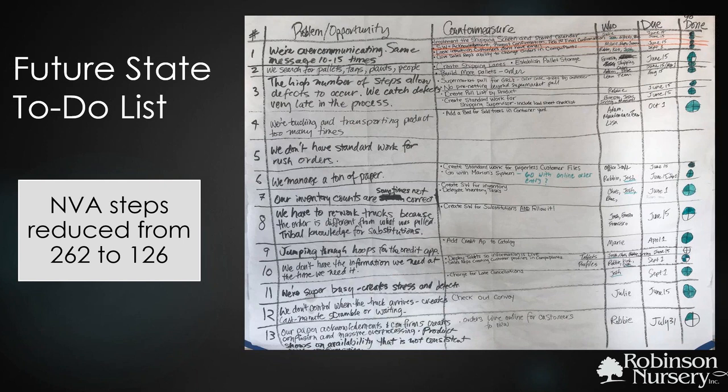The solutions or countermeasures that our team came up with to improve our handling of orders included documenting standard work, every step of the way from order entry to fulfillment. A paperless process was initiated and greatly reduced multiple forms of waste. We have now implemented shipping screens that show our shipping progress in real time.